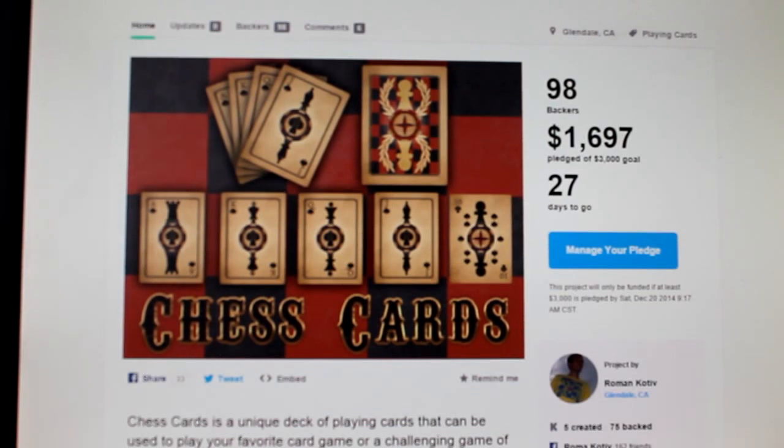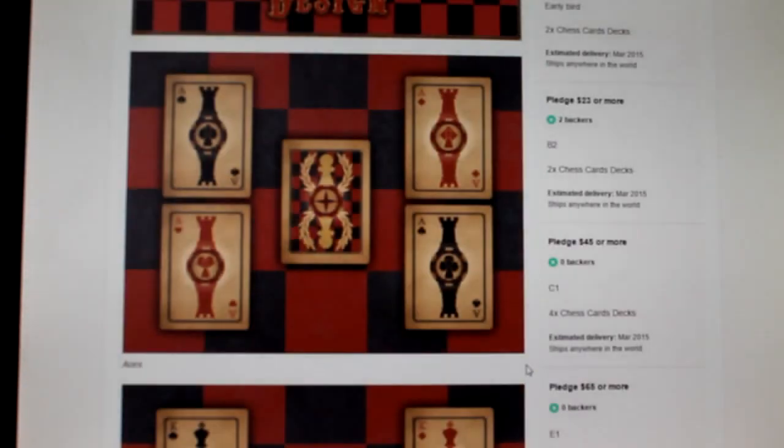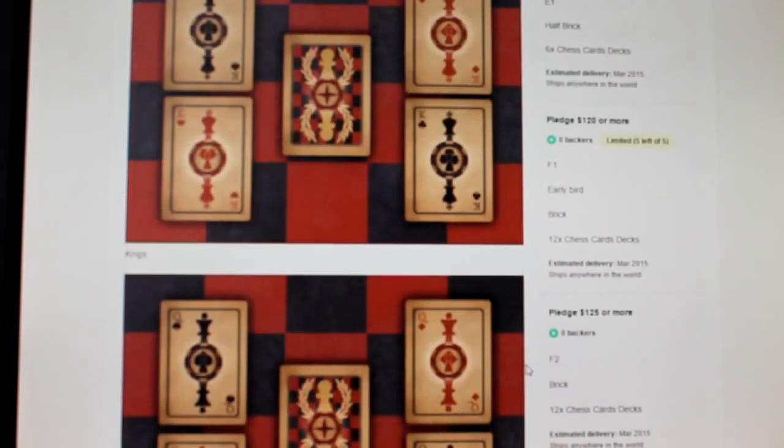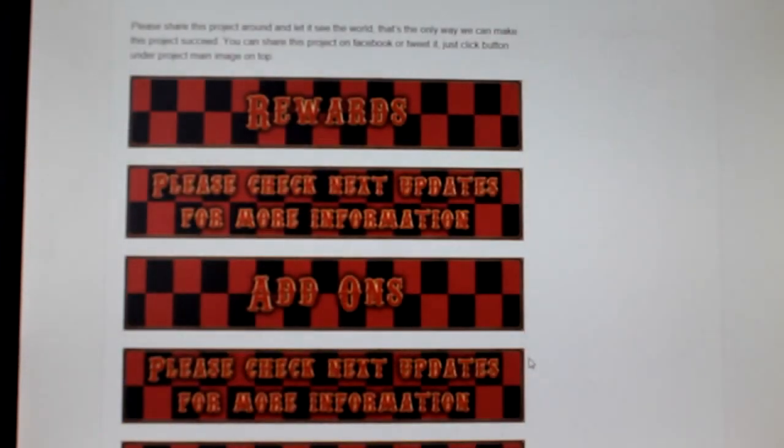You would need a massive board to play chess with these, and that was brought up before. And I recently came up with the suggestion, why not create a mini deck version of the deck to actually play chess with, if anyone really wants to. I think it would be a good idea, definitely feasible.